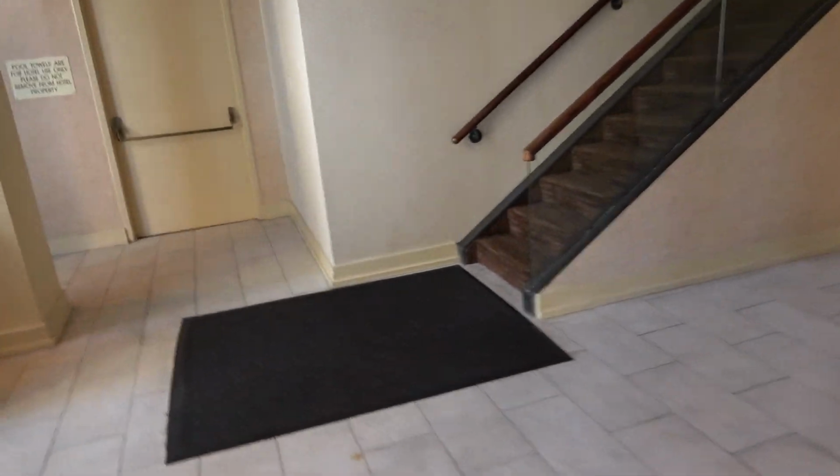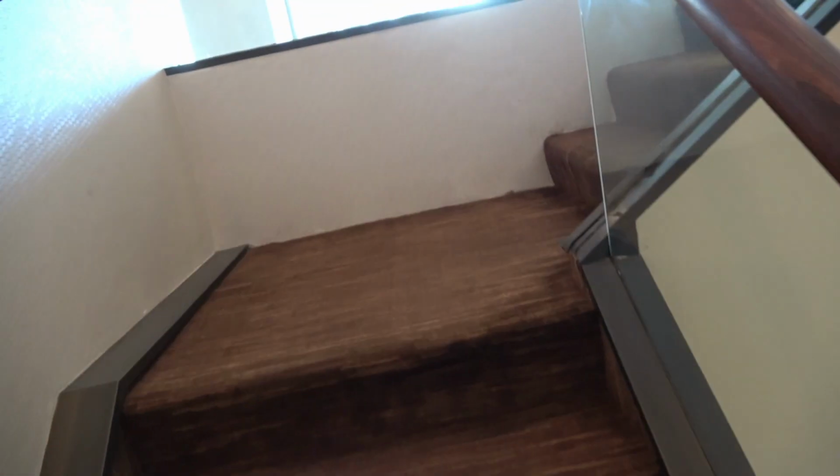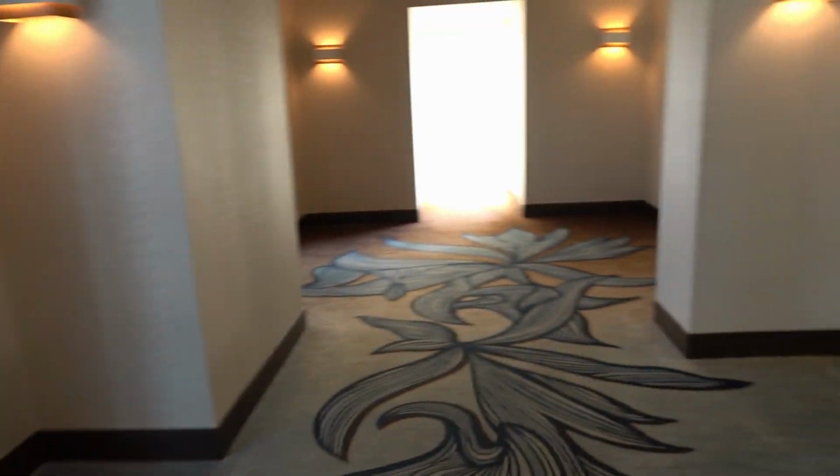Now, if we go back upstairs, this is the main way down. There is another stairwell down to the pool in the back. The hotel has graciously shown me before I made this about how we access all this stuff. I will say the people here are great, by the way. They're the fitness rooms we just saw.